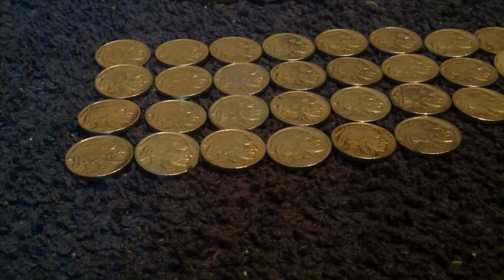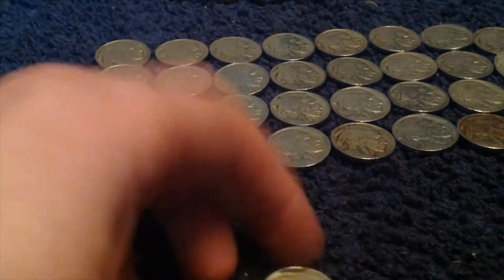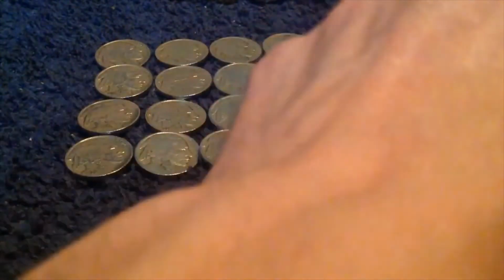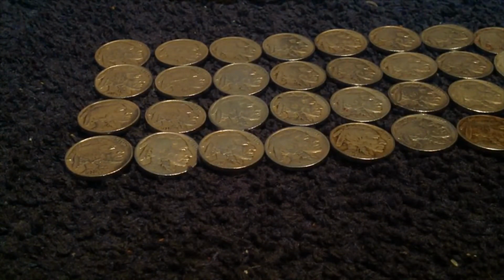So, now this one has an S mint mark. It's a 29S. Okay, so this one here is a 1930 Philadelphia. So that looks very nice. We're actually halfway through, so congrats. I probably will do this up to 4 minutes and 30 seconds, who knows?